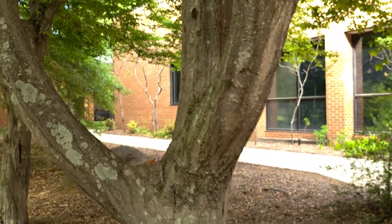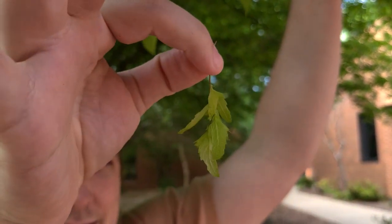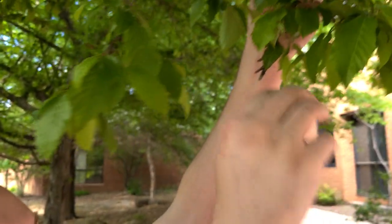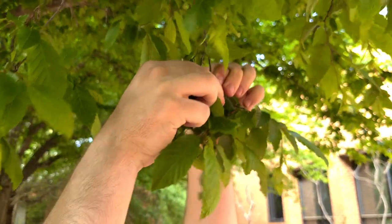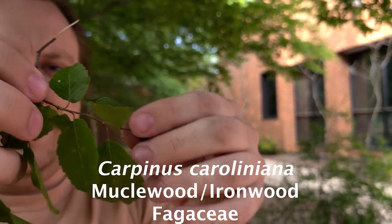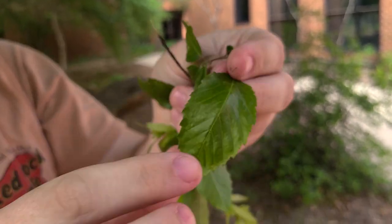So this is another plant that has an alternate arrangement. It has unlobed leaves that have serrations on them. In just a second, we'll show you a shot of some inflorescences of the flowers on them. So this hanging down structure here, this is actually the inflorescence. I think it's really interesting. It's a little bit like a hops, but here you can see the inflorescence hanging down. And here looking at the stem, you can see it's got the alternate arrangement, unlobed leaves with a serrated margin.